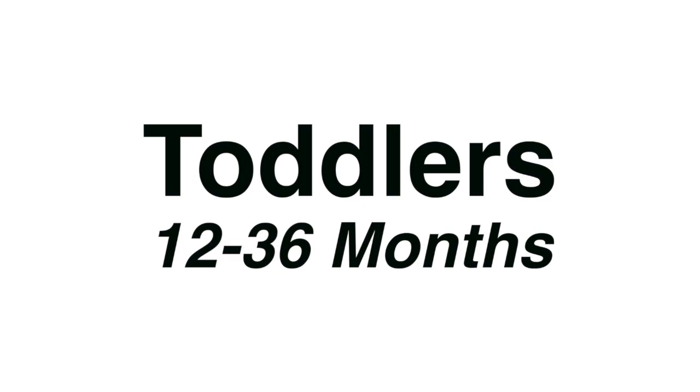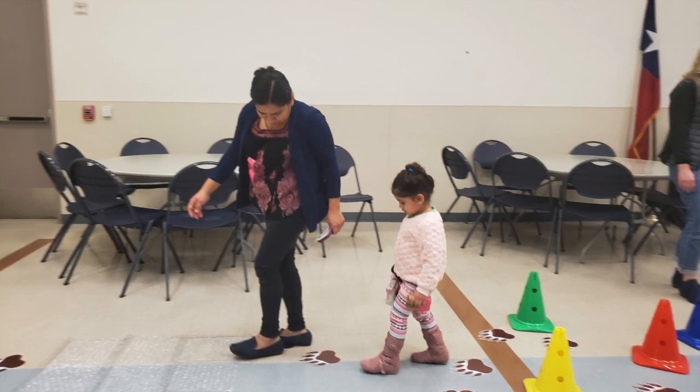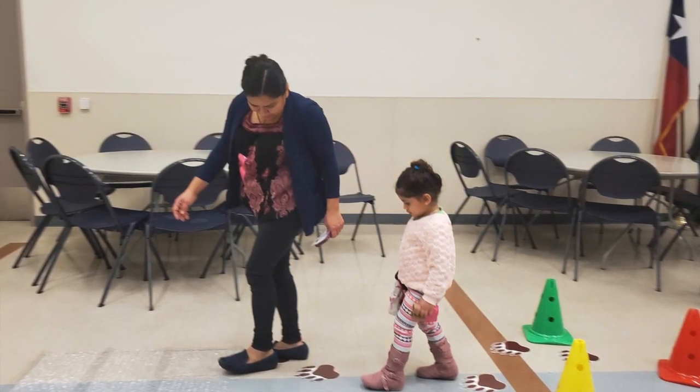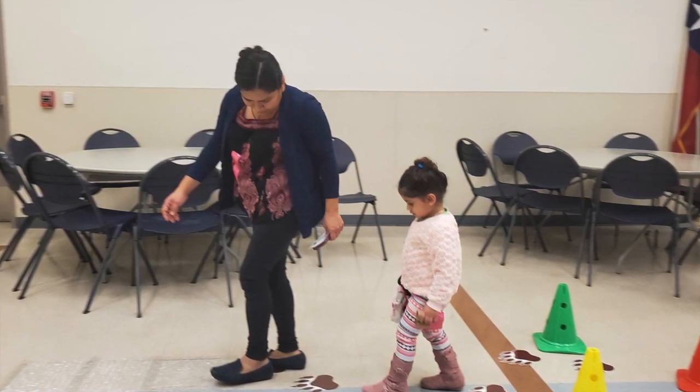With your toddler, 12 to 36 months, go on a walk. Stop when your child shows interest in something and talk about it. If it is something that is safe to touch, let them touch it and find out how it feels.